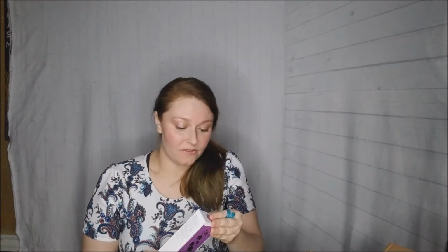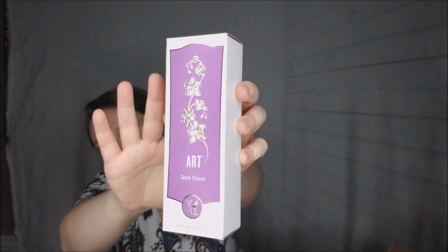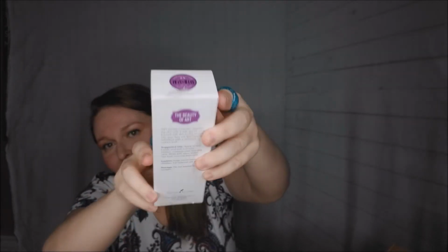So okay, for free I bought the cleanser, and Young Living only has one type of cleanser, the gentle cleanser. Let me show you. These boxes are too cute. Oh, it's glittery again! Can you see that? Oh my god, you guys. This stuff is too fancy for me. Ooh, it's gold too. It's so cute. It's so fancy.